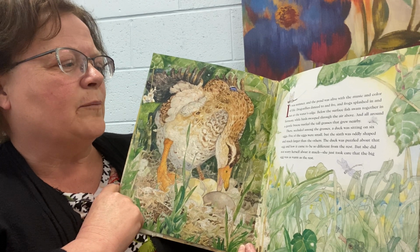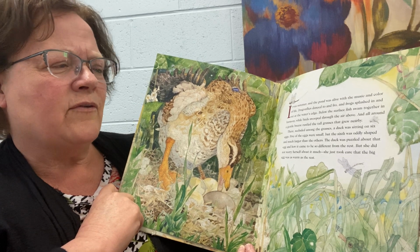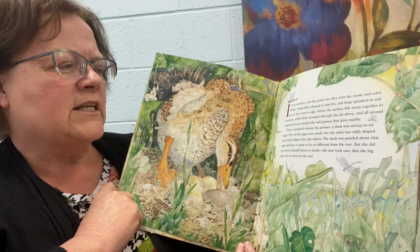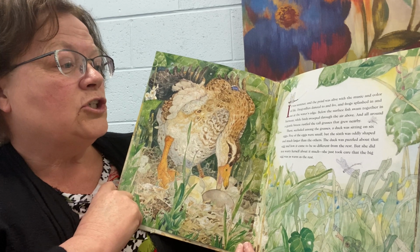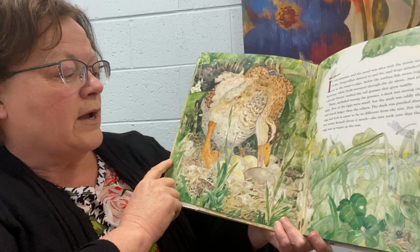The duck was puzzled about that. That egg, how did it come to be so different from the rest? But she did not worry herself about it much. She just took care of the big egg and it was as warm as the rest.